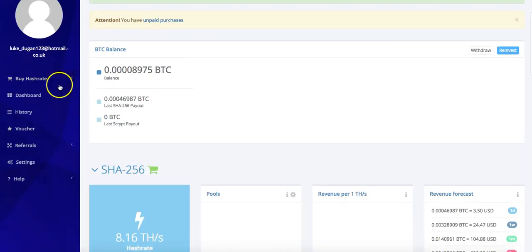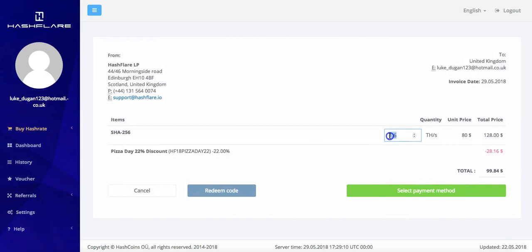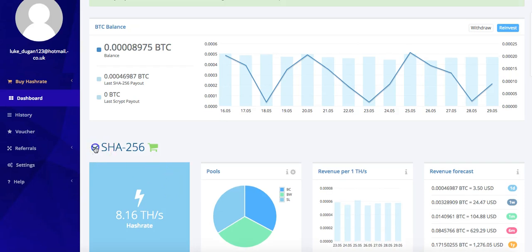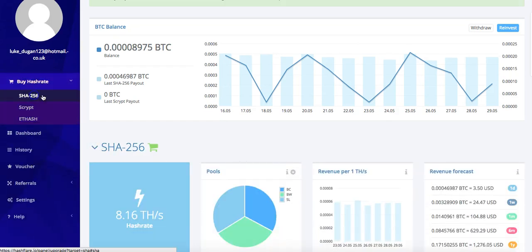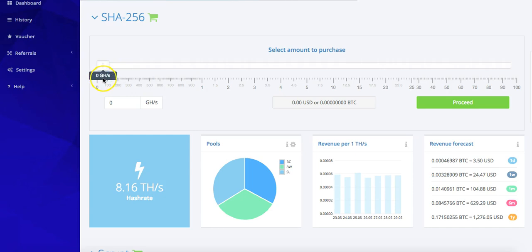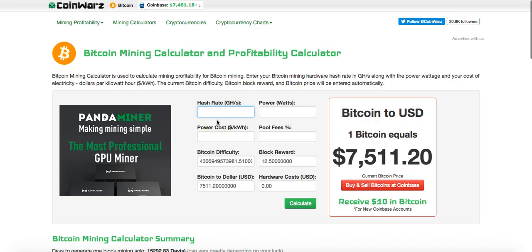we wanted to purchase this. We wanted to purchase 1.6 terahashes, and if you want to double check what that is in gigahashes because you're not sure, you'll get the hang of the website. You can see here it says 0 gigahashes. You go up, you can clearly see it's getting to 990, and then it trips over. We went to the 1.6 mark, didn't we? That was about the $100. So we know it's 1.6. So we're going to put in 1,600, which is the same as 1.6 terahashes.